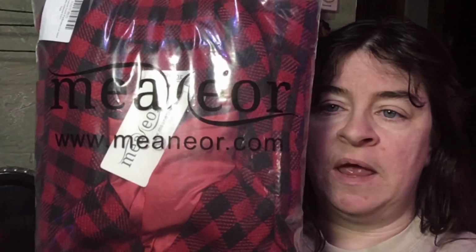And then lastly, I received this coat. The company is MEANEOR, and pretty excited about this. It comes in this nice bag, and oh wow, that feels really nice. It's polyester, but it almost has a wool feel, and it definitely looks like wool. So very nice. Really look forward to trying this out. Winter clothing is something that I can definitely use more of. So those are the 4 items I did receive today.